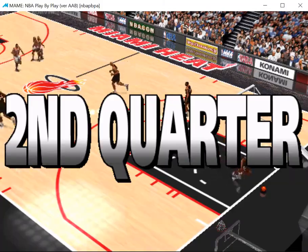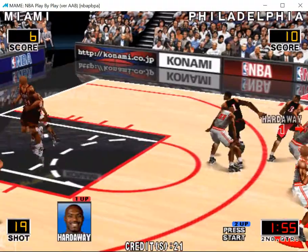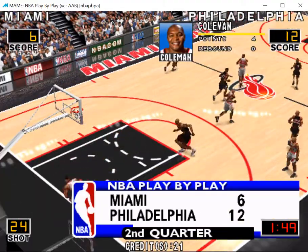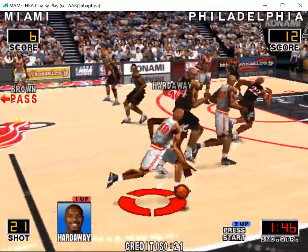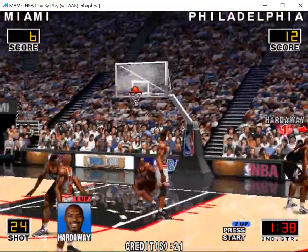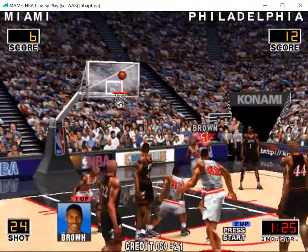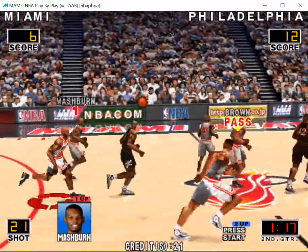Okay. Second quarter. Hammond. Ahead to Derek. Here comes Coleman. And finishes the slam. Sixers lead the Heat. Three by Hardaway. Iverson with the rebound. Coleman from Iverson. Tees it up for three. Mashburn picks up the loose ball.